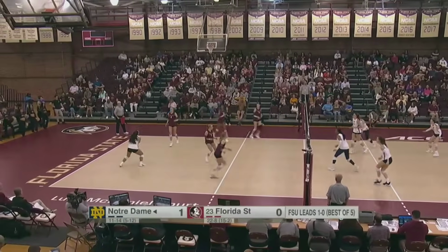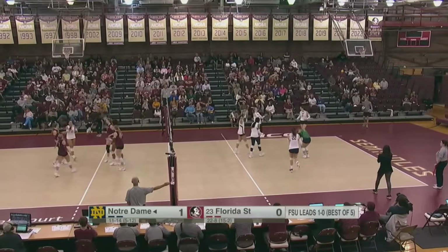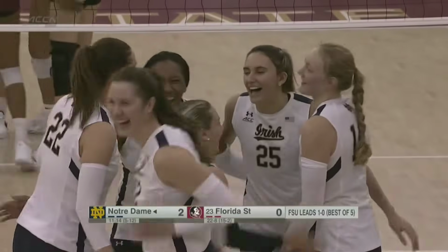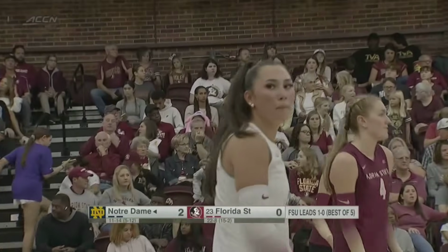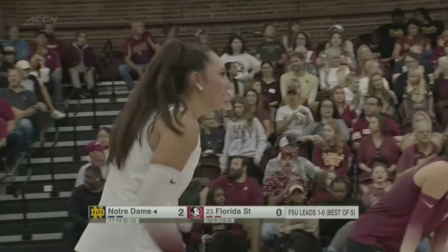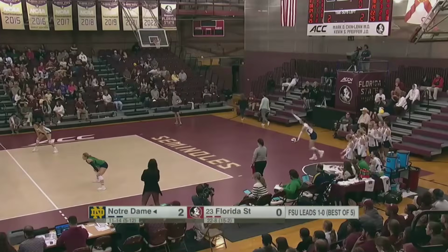There is Rothman on serve receive. The free ball attempt is out of play. Filamawa was trying to put something in there aggressively, Coach, and just missed the sideline. Yeah, a lot of times you try and send a free ball to that right back position, and I think Notre Dame really knew where that sideline was and watched it go out.